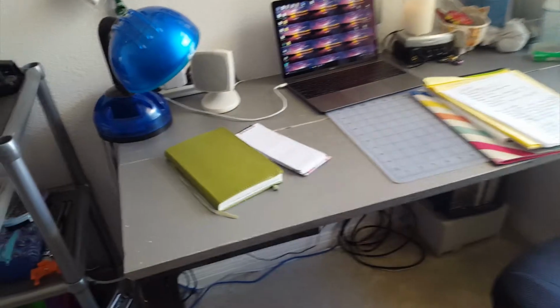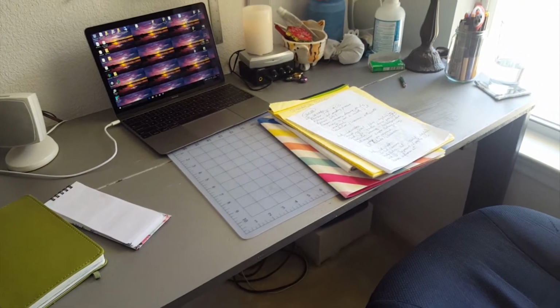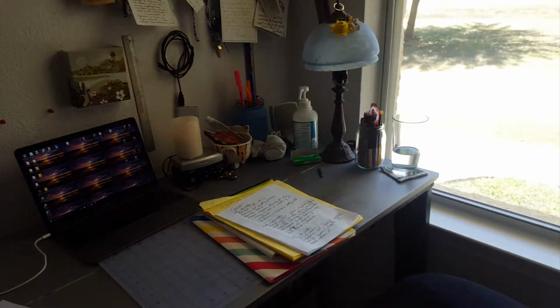Then on my desk, I tend to keep anything that is a super action item. Like you can see there's some of my planning. And then I have some voiceover recording kind of things and pencils and whatnot. Then, bright, nice window. Over here is my bookshelf.